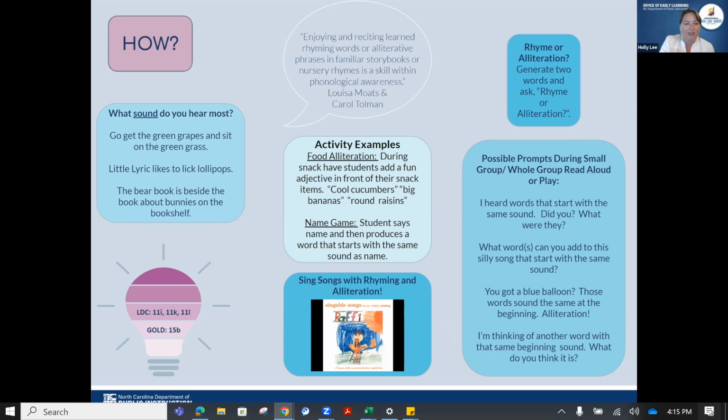Willoughby Wallaby Wee, an elephant sat on me. Willoughby Wallaby Woo, an elephant sat on you.